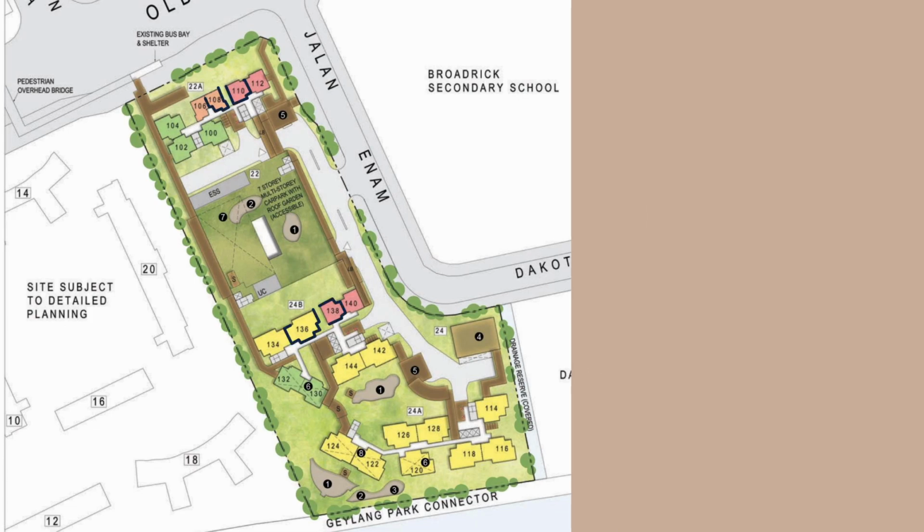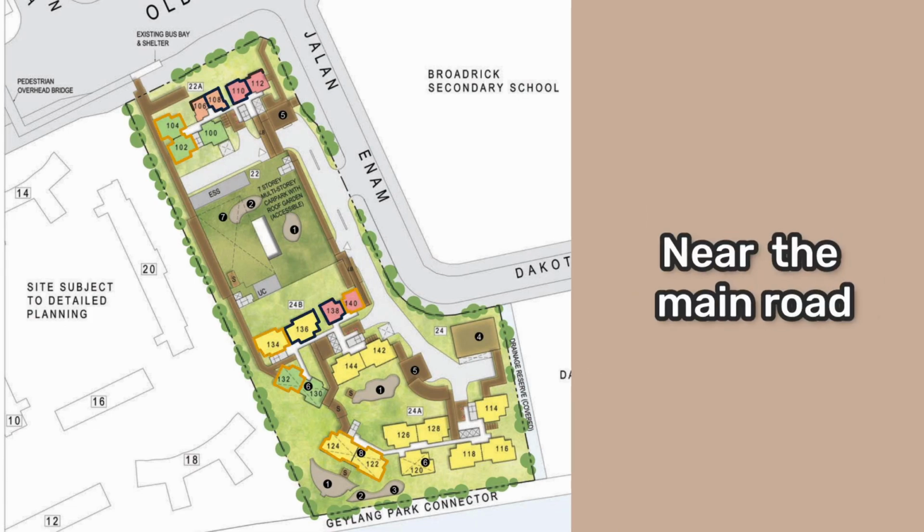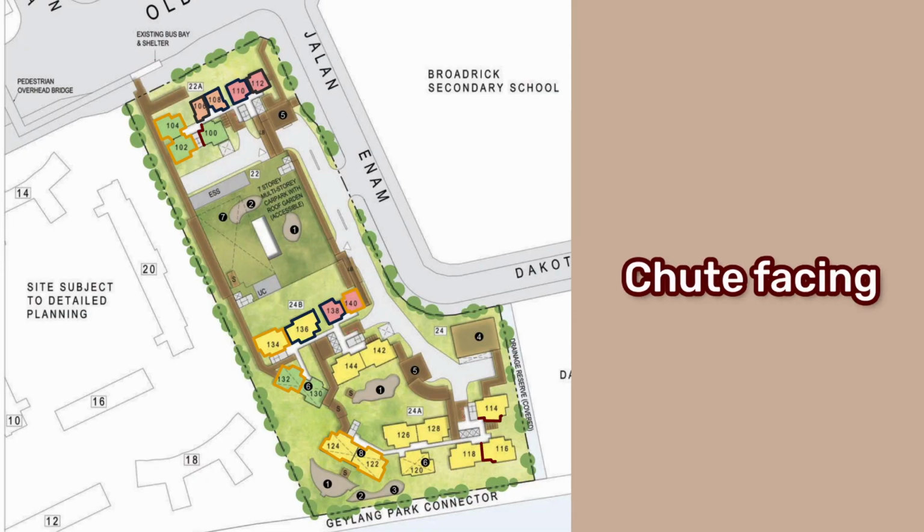First thing, we gotta remove these stacks here. They're way too close together and inhibit privacy. Sunny units, we get rid of those. These are a little too close to the main road, so it might be a little noisy. And of course, we remove these facing the chute, so those are just nasty, you know.